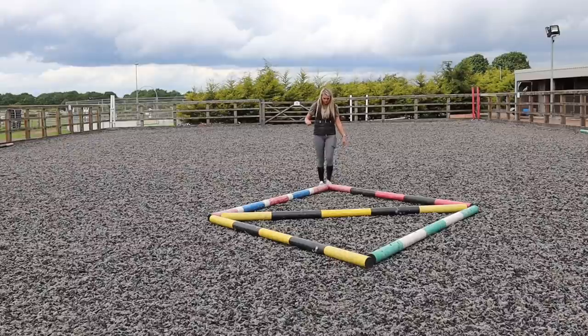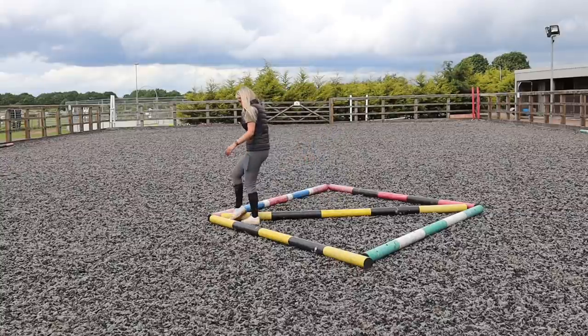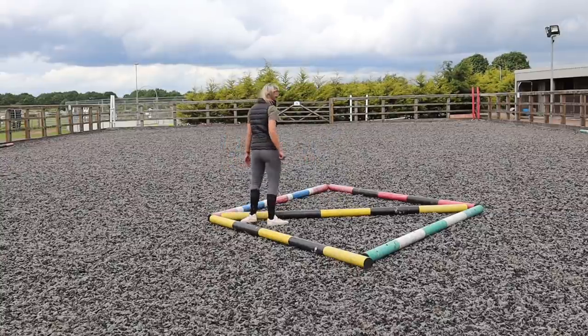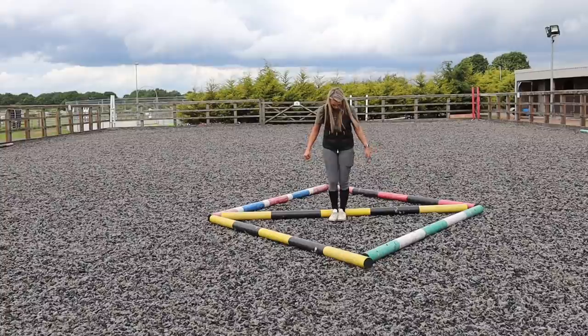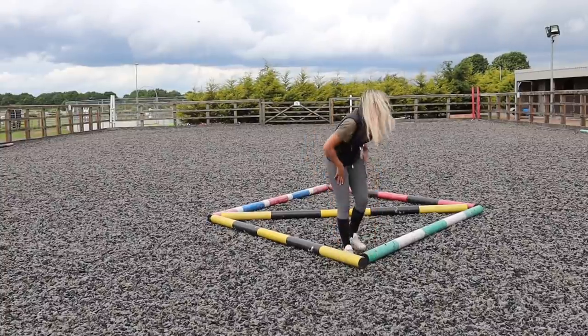So I set this up, and it just means that you can go through the middle and work on straightness, and you can then approach it various different ways, as you'll see, and it just gives Smoke something to focus on and think about. But yeah, a really nice simple exercise, and you don't need mini poles if you want to give it a go at home.